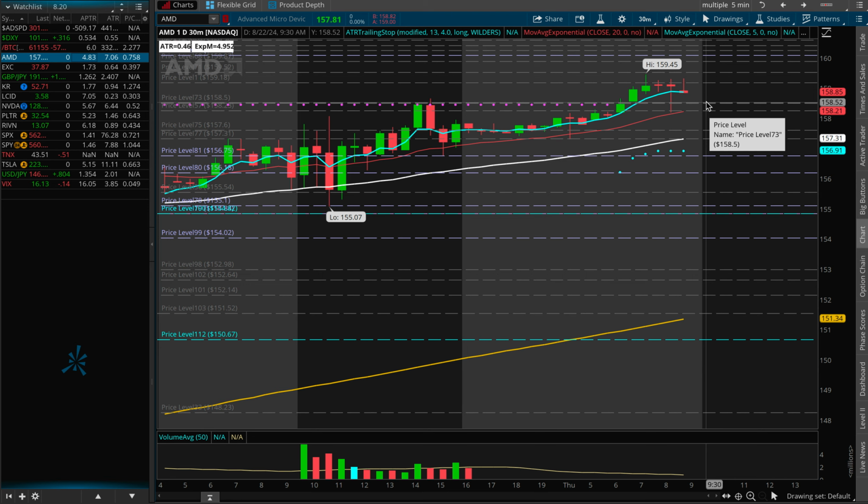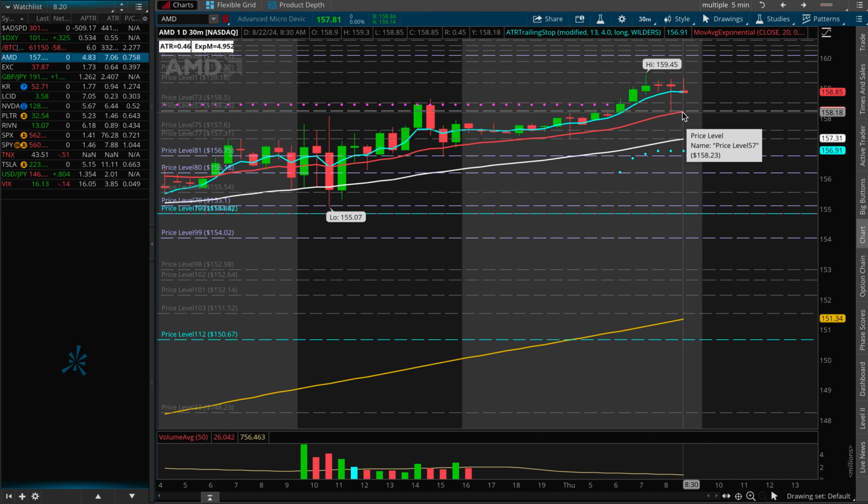just know we can find support at a previous gathering spot, 158.52 down to 158.30, which is where the 20 EMA is. And as you can see, price came down here, bounced, and went back to the upside. So I would watch this level here, because in my opinion, that's kind of like double support at the 158.18 or the 158.21 area. I would watch that level for AMD.